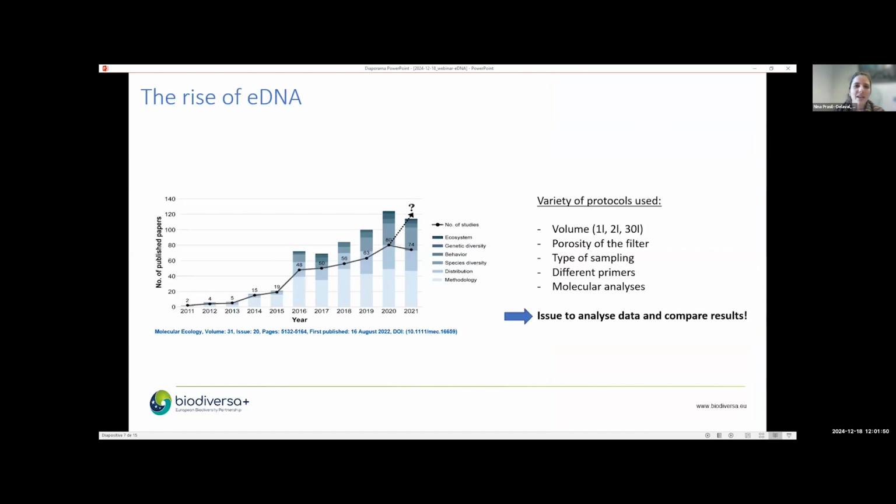And that's why you're here today. eDNA is on the rise. The number of publications and the number of projects using eDNA is increasing rapidly. However, there's a huge variety of protocols used. To monitor reef fish with eDNA, you can use different volumes, 1 liter, 30 liters. The porosity of the filter you use can change. The type of sampling can change. You can use different primers for DNA amplification. You can do different types of molecular analysis. You can do your bioinformatic analysis differently. And this is proving to be a real issue when we want to analyze data and compare our results in different areas which do not have the same ecology and so on.